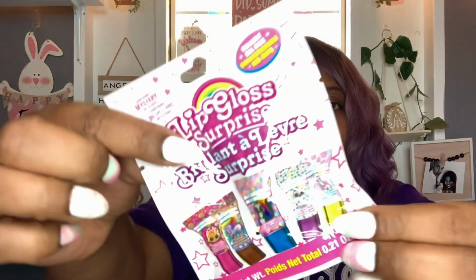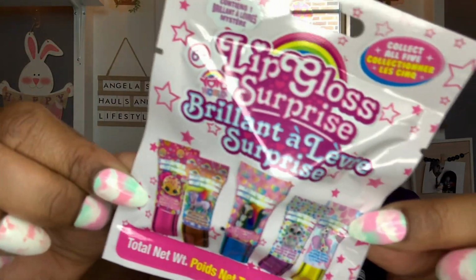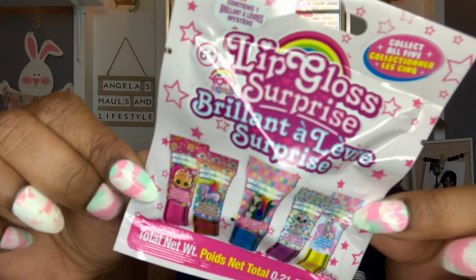And let's see if I can bring it a little closer so you can see all the ones that you could possibly get. So hopefully you can see that. It looks really cute. I think they had five left, guys, and I got all five of them. So I'm gonna open two and then I'll probably gift three of them. So let's see what's in this one.